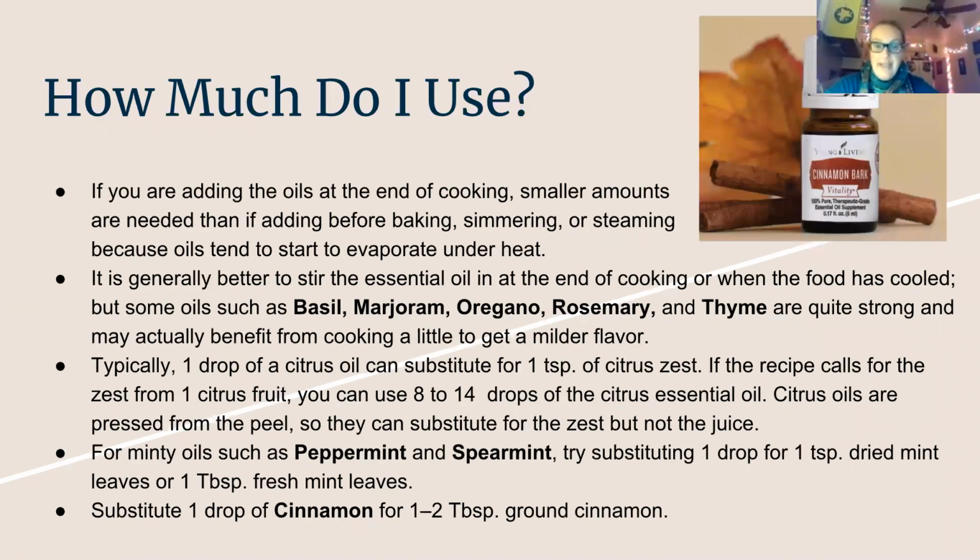If you're adding the oils at the end of cooking, smaller amounts are needed than if added before baking, simmering, or steaming because the oils tend to evaporate under the heat. Generally it's better to stir the essential oils in at the end of cooking. Again, some oils such as basil, marjoram, oregano, rosemary, and thyme are quite strong, and may actually benefit from cooking a little to get a milder flavor.